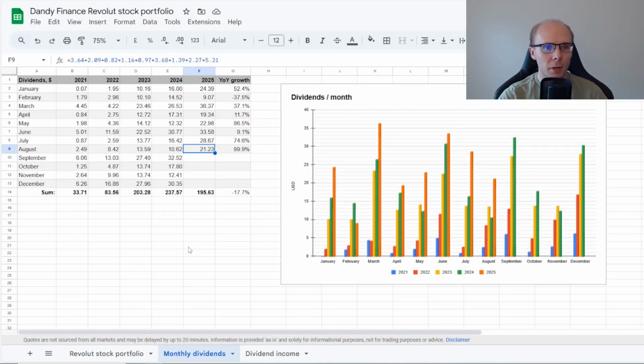So we are now in the tracker and the tab for monthly dividends. I've summed up all that was received in the month of August, and that came in at $21.23. So it got just a bit lower than what we saw 3 months back in May, where it was $22.98. But comparing it to August of 2024, we did see quite an increase. So last year's August was $20.62, with the 2 times increase in 1 year.